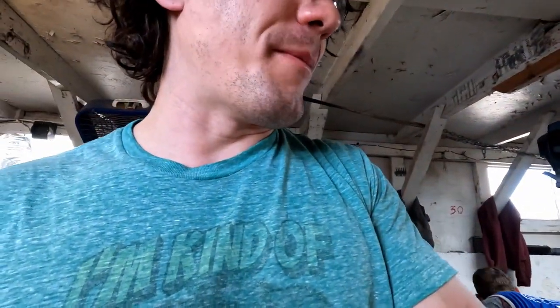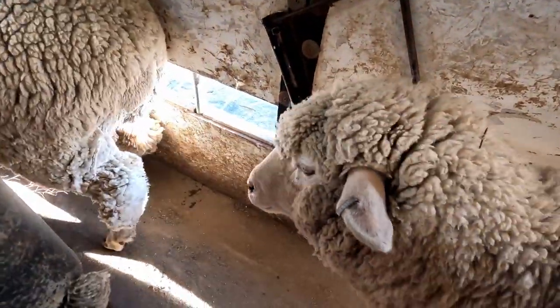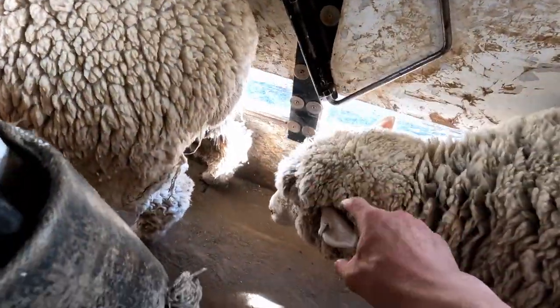My very first year shearing, I sheared these sheep and I don't remember having a good time. What I'm told is that they're actually not that bad. It was just my first year shearing. Alright, how's it going, Mrs. Sheep? Pardon?